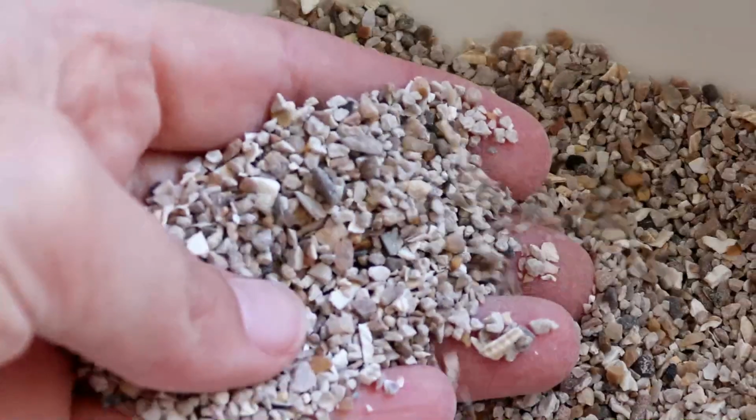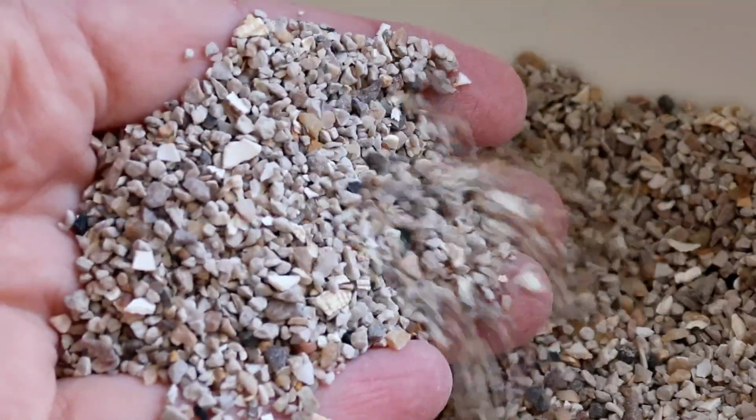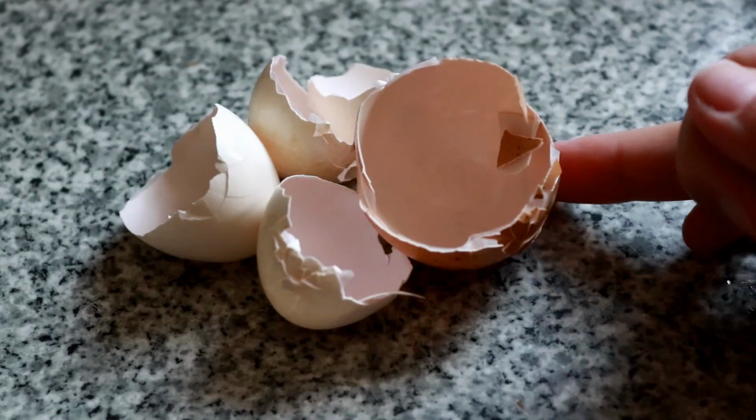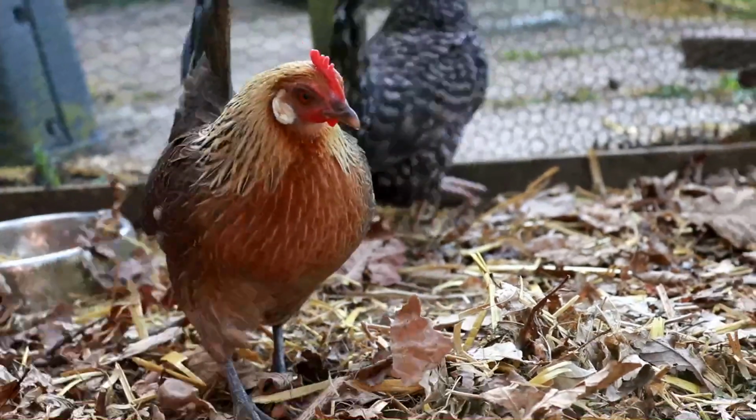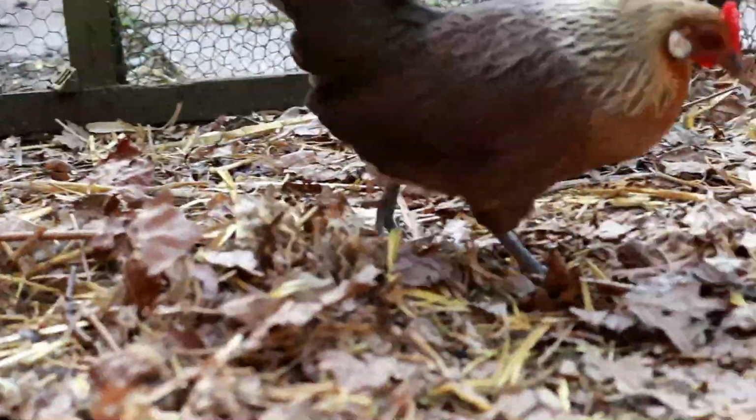Personally, I don't really buy oyster shells anymore. It seems like a bit of a waste of money to me when chickens themselves are giving you a source of calcium, and that's the shells of their own eggs. A lot of calcium that they eat goes towards making these shells, and so it makes sense to give it back to them to reuse.